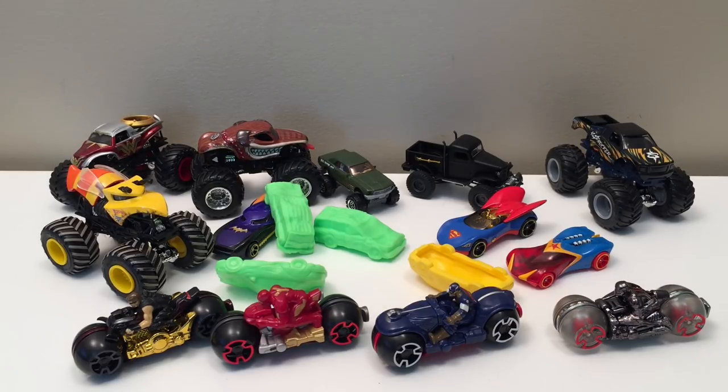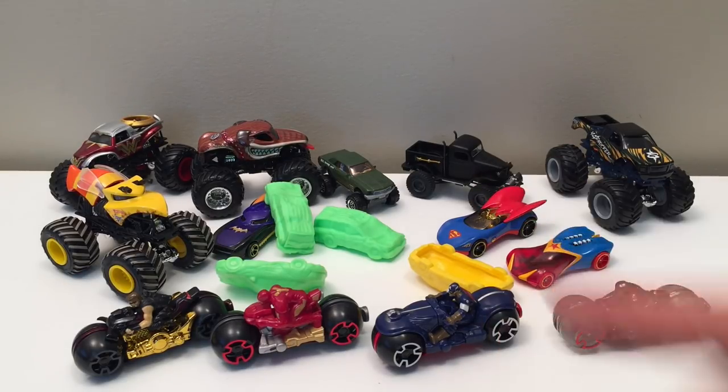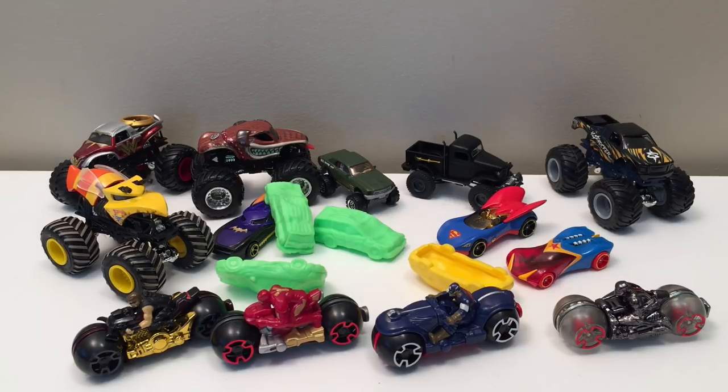Really close call. But you know what? I love all these other ones too. It's cool to collect things. And you can put these on your sets, have lots of fun with them. Look at that old 1941 military half ton. Pretty amazing. And of course, our Mustang 4x4. All in all, a really good opening.